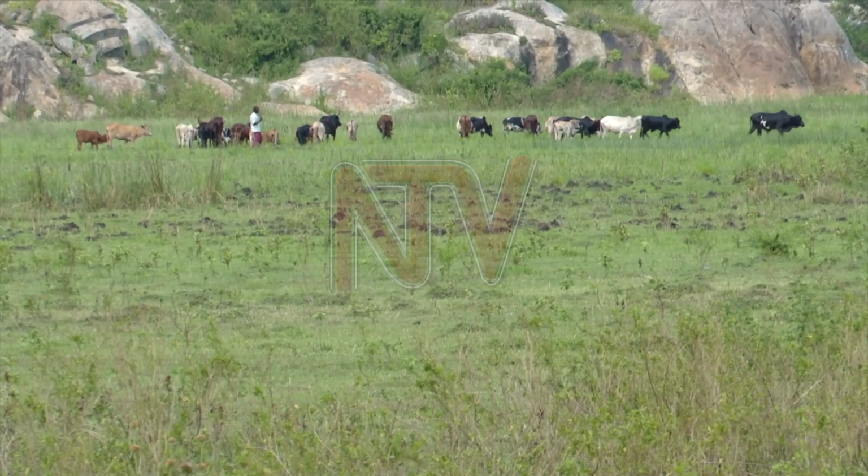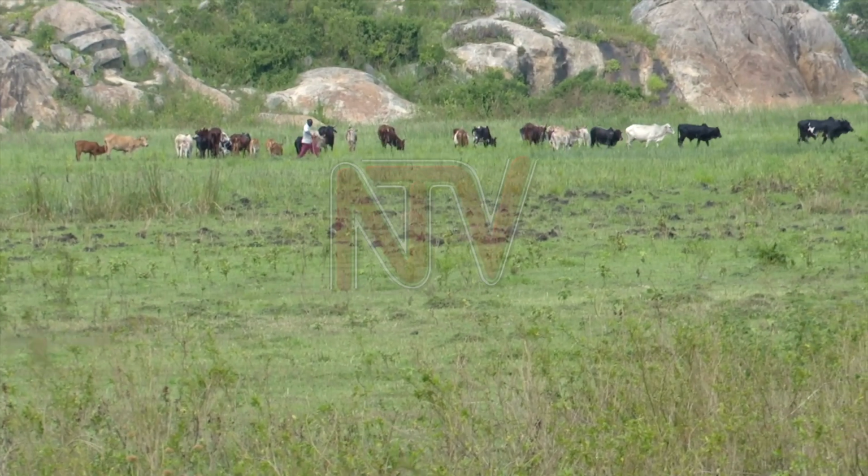According to Balayo, the restoration has benefited the community. Communities are able to harvest papyrus from this wetland. Communities are able to graze their cattle in this wetland system. And the issue of land wrangles has greatly reduced because it has ceased to be personally owned land. It is community land.